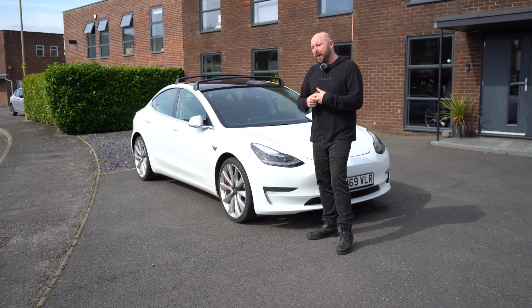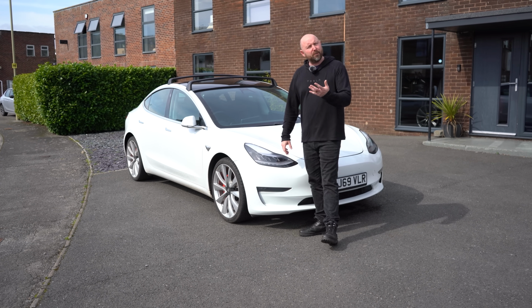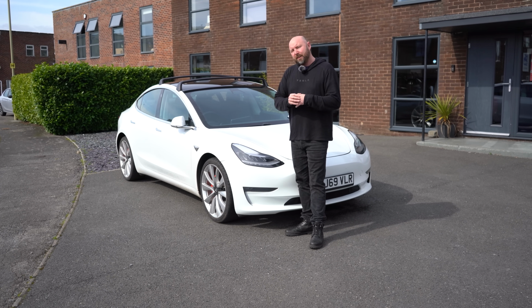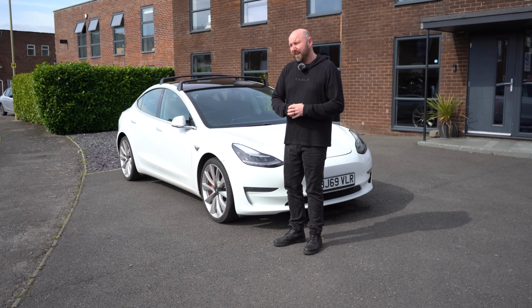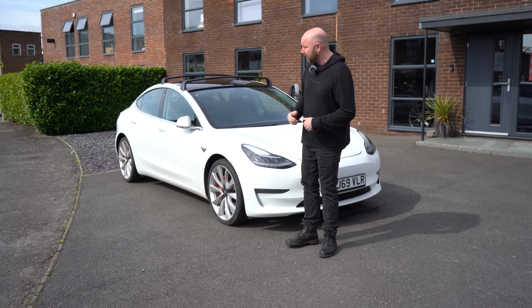The next question is, well, what happens when the battery comes out of warranty? Now, Tesla warrant the battery in this car for 8 years, I think 120,000 miles. When you get to that age or mileage there are now third-party warranty options. Again, they can do a remote battery test and then quote you for a battery extension warranty. And it's not that expensive. We're talking a few £100, not a few £1,000s.